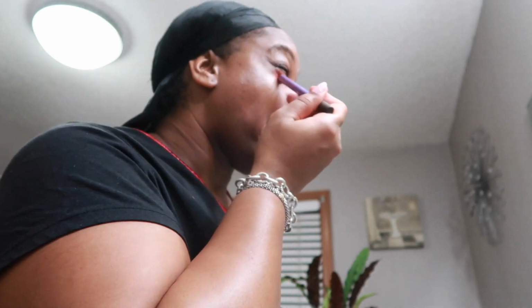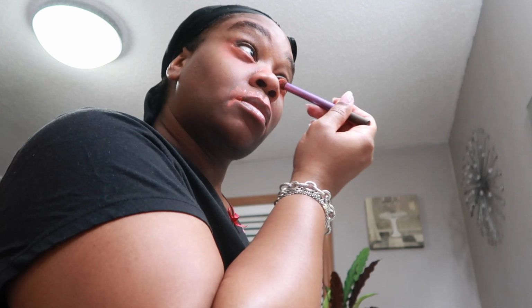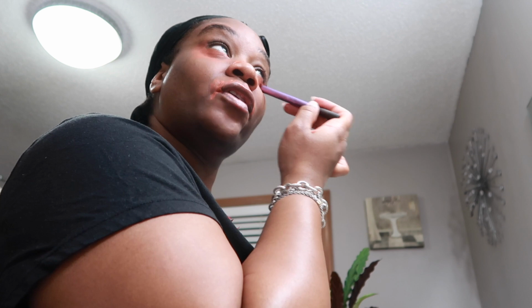Now, like I said, I can't look at this and do makeup, so this is what it looks like. I'm just doing small little taps. Let me know, do y'all color correct? I feel like it never used to make a difference, especially since I use full coverage foundation. So that's why I was like, this is just an extra step.